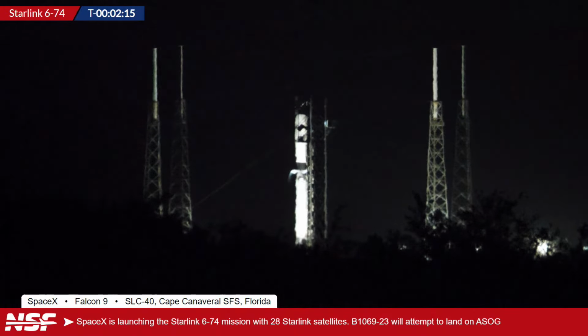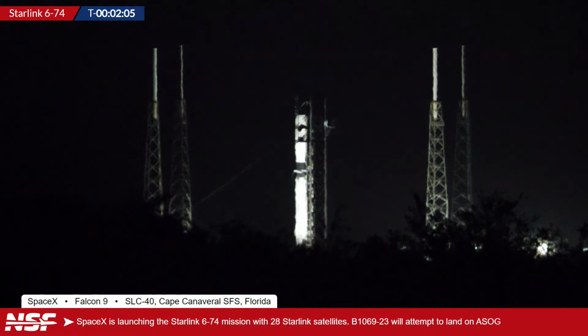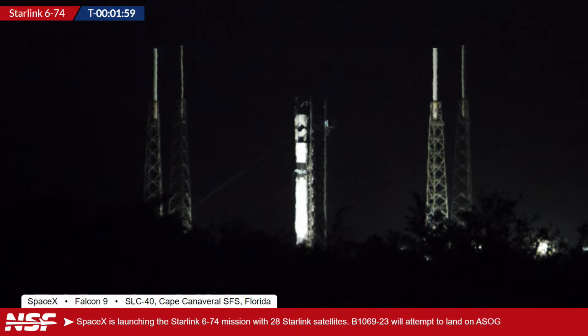Definitely. All right, getting ever closer to the launch here. T-minus 2 minutes. And again, Falcon 9 is now frosty, which is what we are supposed to see. So if it looks like it's steaming and all white, that is totally normal, totally expected. That is because the propellants are just that ridiculously cold.